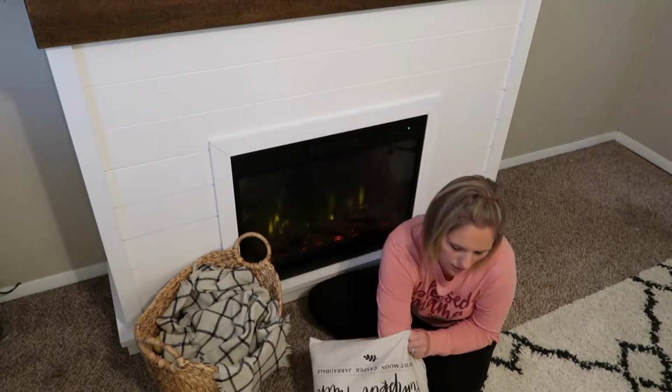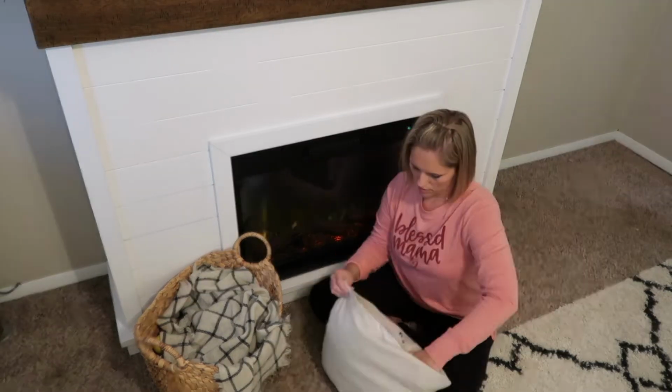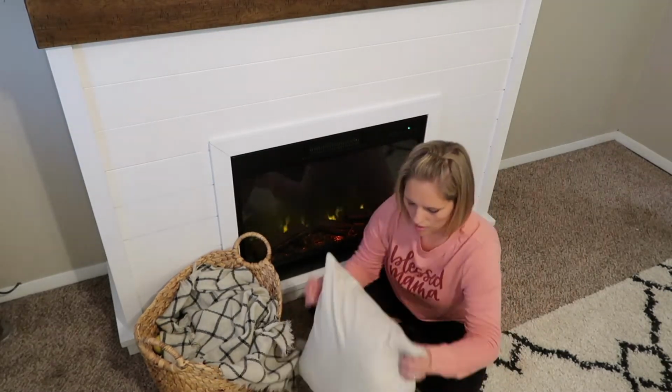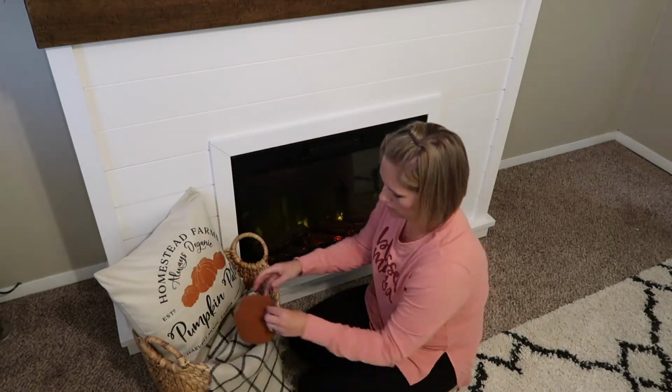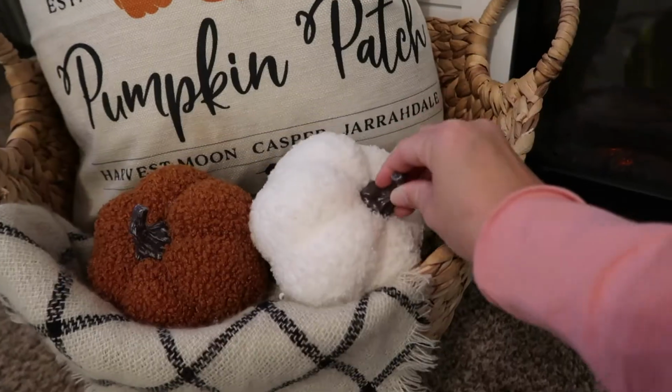Since I was a little child, every year for as long as I remember, all the leaves were up.